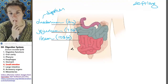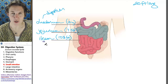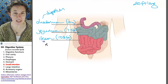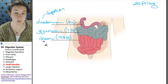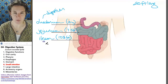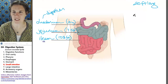Now, ileum. You have an ilium in your pelvic girdle. It's a bone, and it's spelled with an I. The ileum in your gut is spelled with an E, and I remember that because ileum is where you eat. So make sure you spell ileum correctly, because it will be wrong if you put an I in that space. The ileum has a majority of absorption also happening here. Most of the small intestine is about absorption.